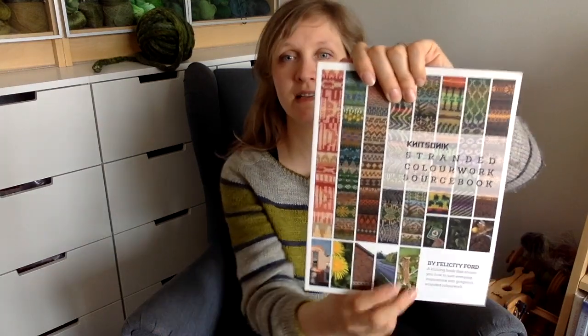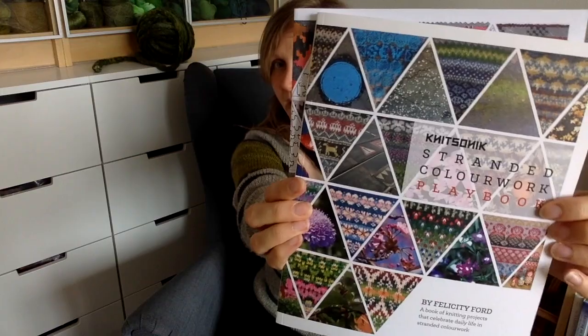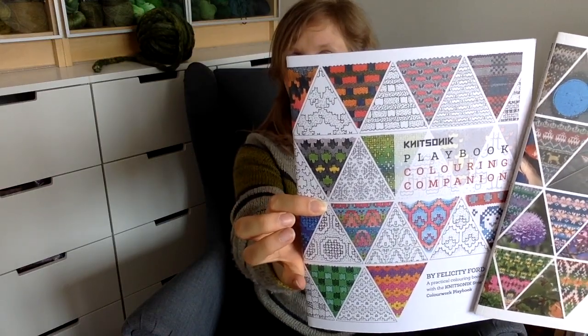I did a class with her in Edinburgh 2-3 years ago, I guess, at the Edinburgh Yarn Festival. She's amazing. She's so inspirational. She's got these amazing things going on. And I felt like doing color work, which I don't do that much. So when this was up for pre-order, I ordered it straight away. And it arrived last week. So I ordered the playbook and the coloring companion.